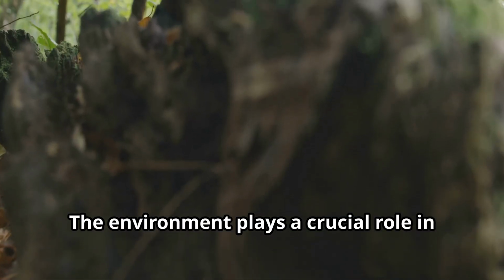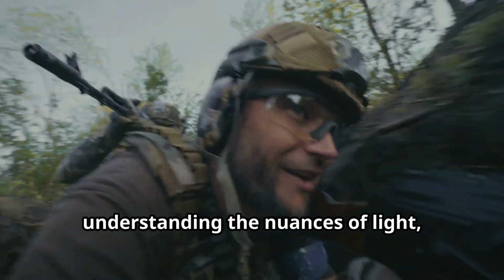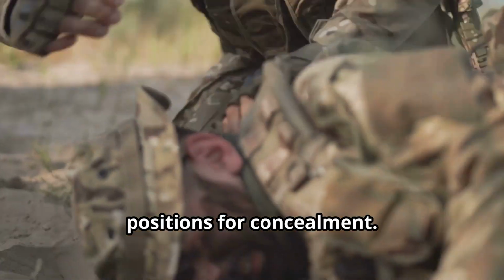The environment plays a crucial role in visual disorientation. A soldier must become one with their surroundings, understanding the nuances of light, shadow, and terrain. This intimate knowledge of the battlefield allows them to choose the best positions for concealment.